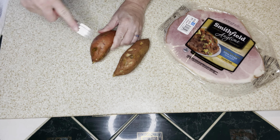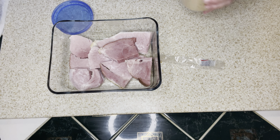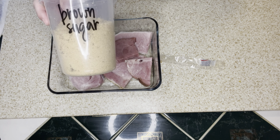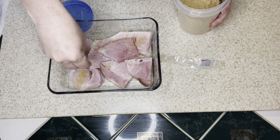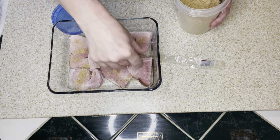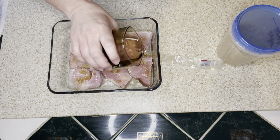in my baking dish. Now, I've got the sweet potatoes in the microwave for about 8 minutes to get them started, and then I will show you what I do next. But once I get all of my ham in my baking dish, I am going to sprinkle with a little bit of brown sugar. I had brown sugar, and I love that with my ham. That is not something that you have to do, but that's what I did.